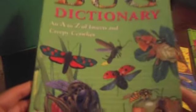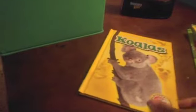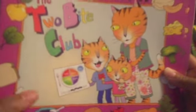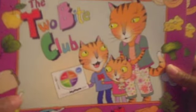Okay, we also have bugs, bug dictionary, no. Sea life, no. Simple science experiments, yes. Koalas, no. Now, this we had gotten from choosemyplate.gov from the FDA, yes. Free curriculum about nutrition. So we have two, one in English, one in Spanish. We have landforms.